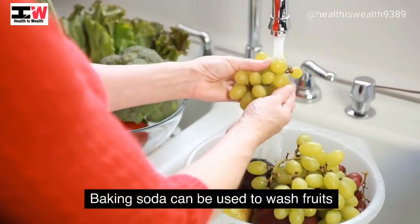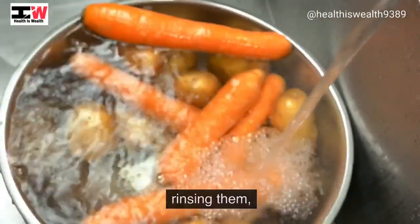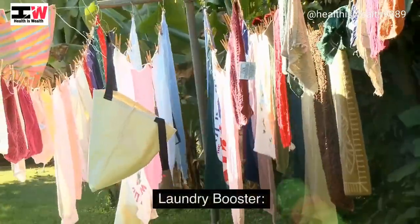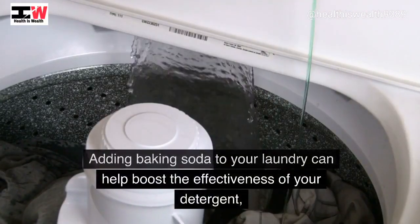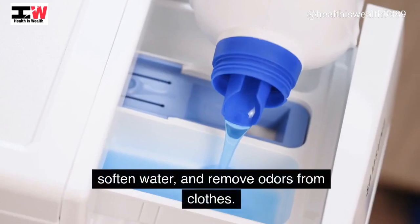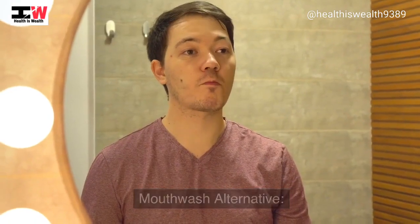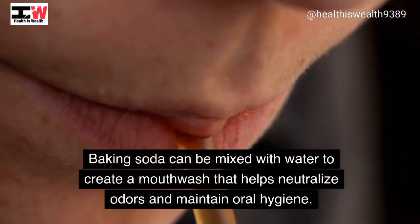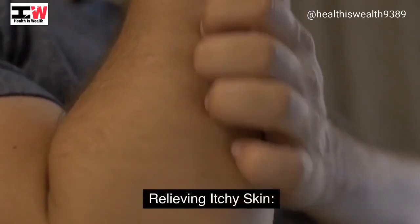Baking soda can be used to wash fruits and vegetables by gently scrubbing and rinsing them, helping to remove dirt and some pesticides. Laundry booster. Adding baking soda to your laundry can help boost the effectiveness of your detergent, soften water, and remove odors from clothes. Mouthwash alternative. Baking soda can be mixed with water to create a mouthwash that helps neutralize odors and maintain oral hygiene.